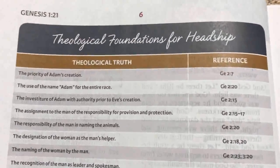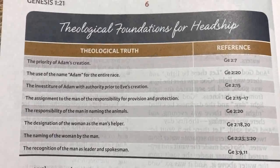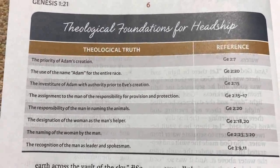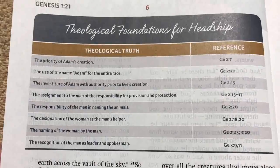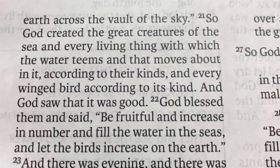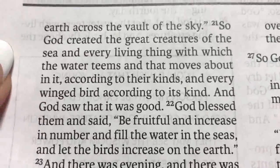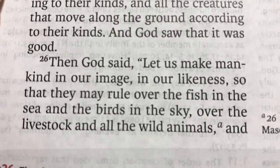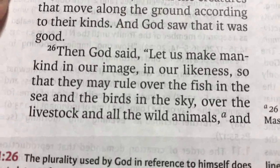Then we've got a little chart there with the theological foundations for headship. So it gives us the theological truth and the reference. But really nice readable font. That 10.5 is a great size. And again, the camera is going to show much more ghosting than what I'm seeing looking at the actual book.